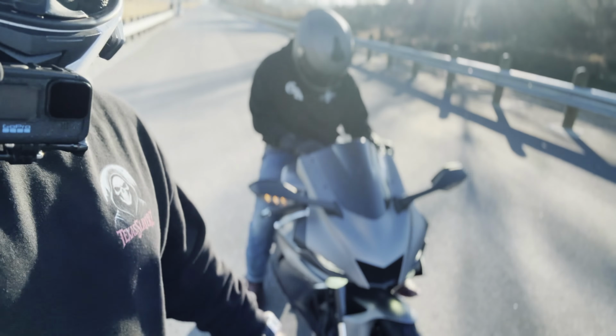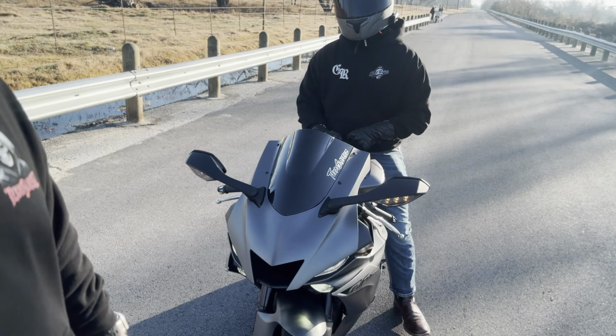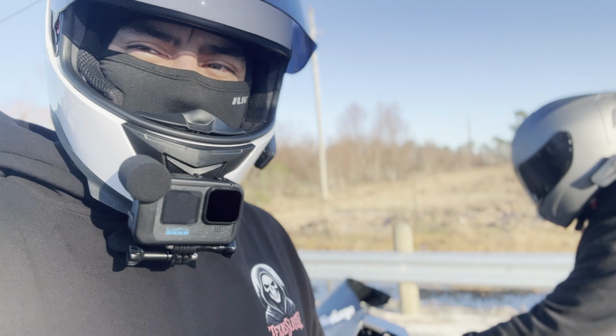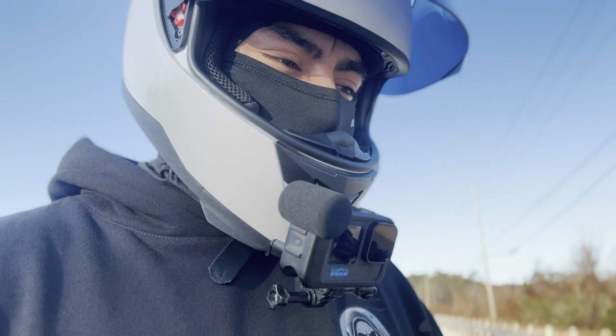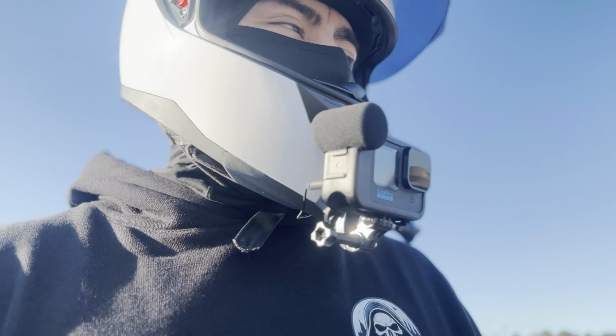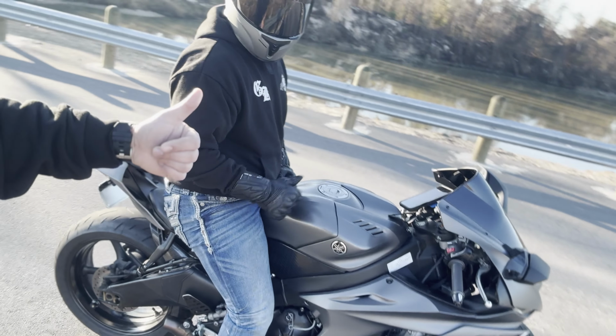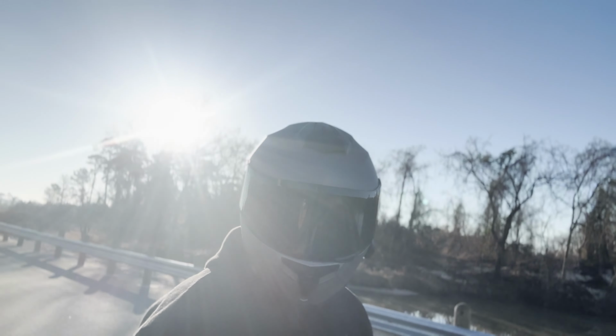So that's pretty much it. 2019 Yamaha R6. Full titanium Akrapovic exhaust. Thing sounds so nice. It's like one of the best R6s I've ever heard. But yeah, that's it. Let them know. What do you think of the bike?